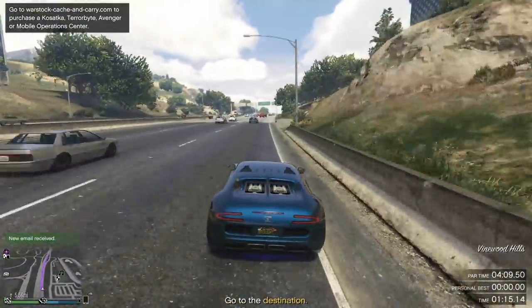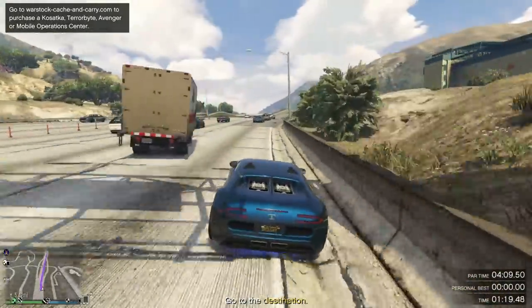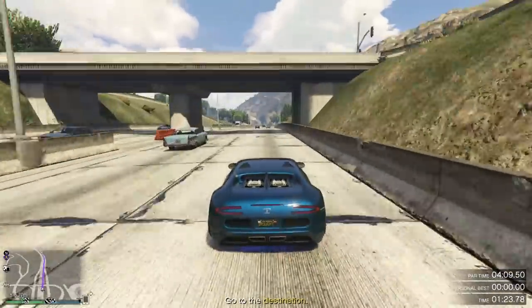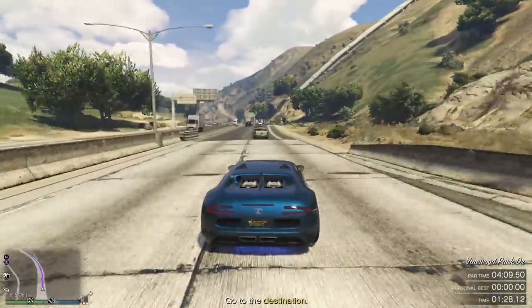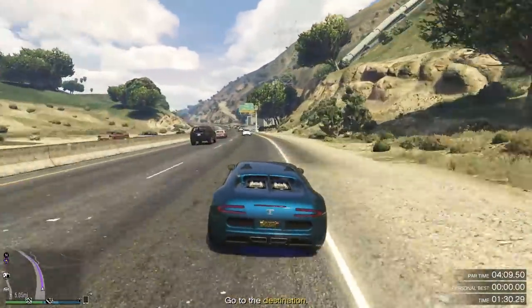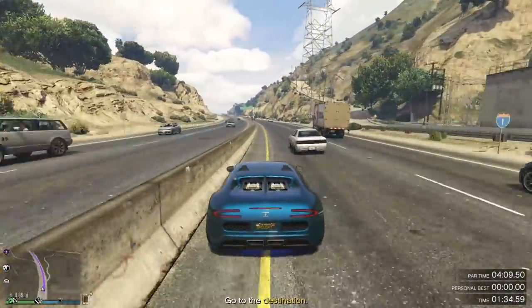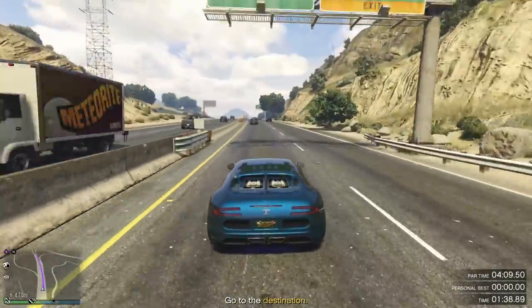In terms of the Deadline adversary mode, does anybody play it? I think I played it once when it was first released, but it's not something that I'm really interested in. Let me know your thoughts in the comments on the new maps and whether they're any good, if it's something that you regularly play. The next thing that we're going to get is new survival maps. I don't think survival is something that I've done since 2013. I think I tried it a little bit back then and then that was it.